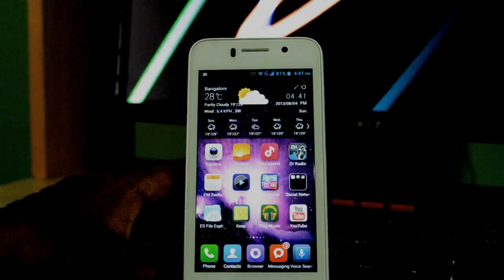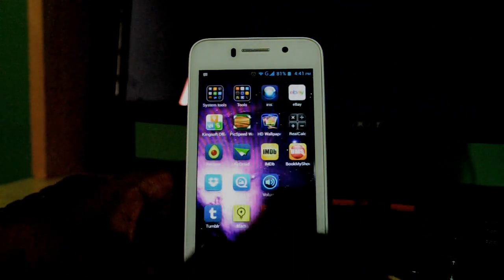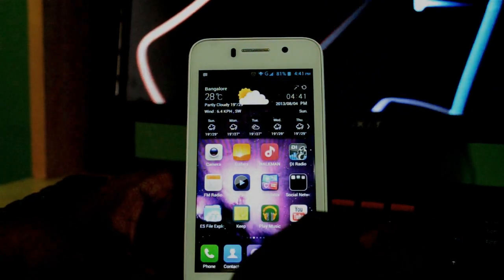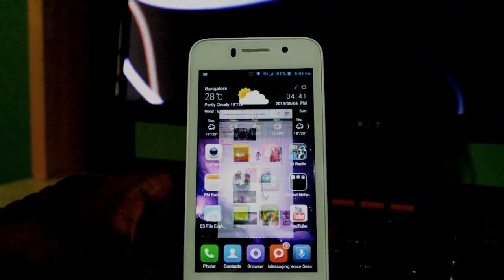I am using a custom launcher here. It is called MI Home, and I have installed this launcher from the Android app store. It is a very good launcher. I like it, so that's why I'll be using this for the demonstration. So let's see how the browser performs on this phone. I'll be launching the Chrome browser to test the browser performance.